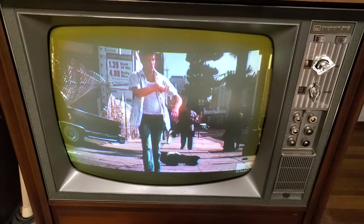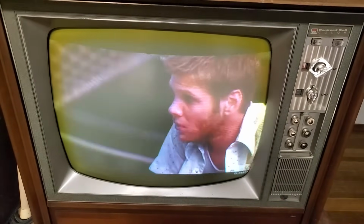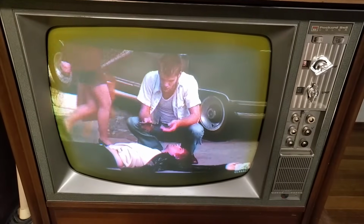No real problem with the set right now. The focus might be getting a little soft. See, it gets a little blurry when the contrast gets cranked up.